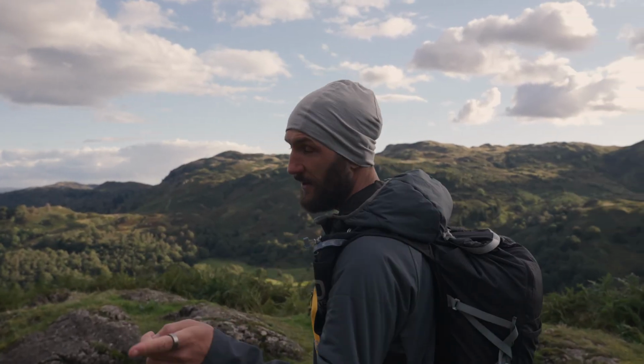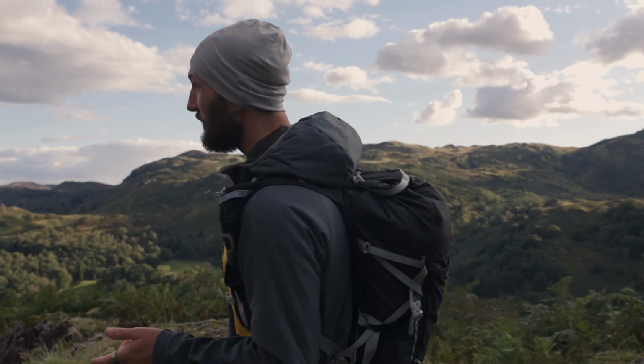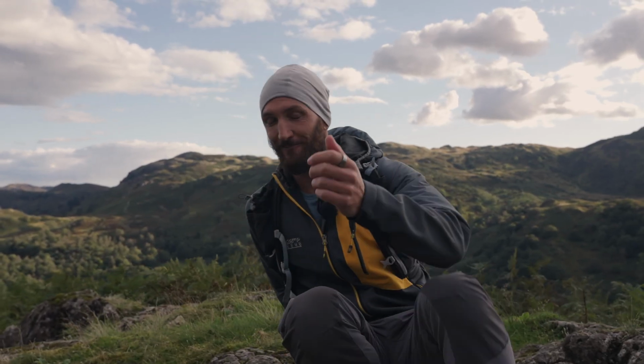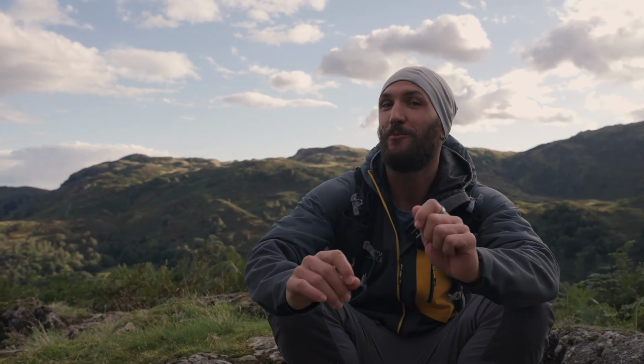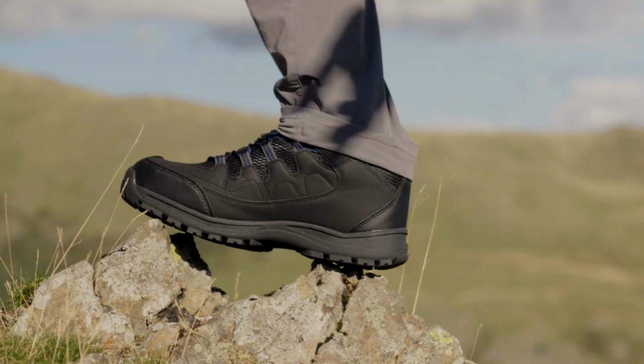Okay, before we do the last myth, a bit of a story from my personal experience, and it's probably similar to yours. There's this idea in hiking that it's normal to have blisters, that it's normal to have squished toes, or it's normal to have plantar fasciitis or rolled ankles. And it's actually just not the case.